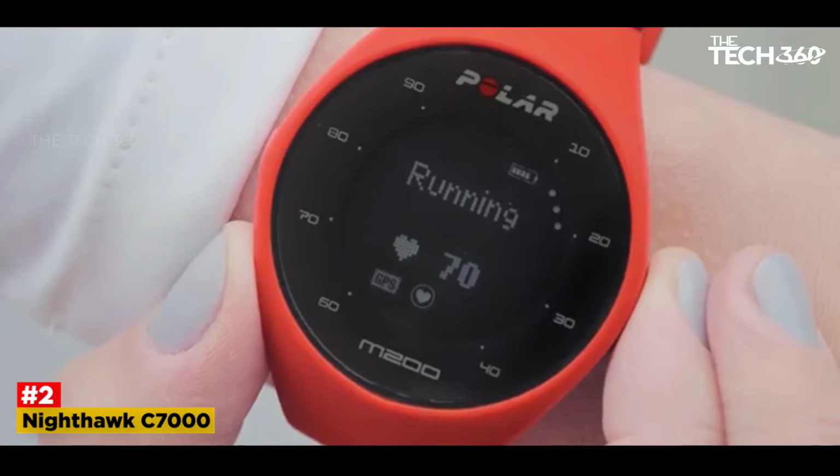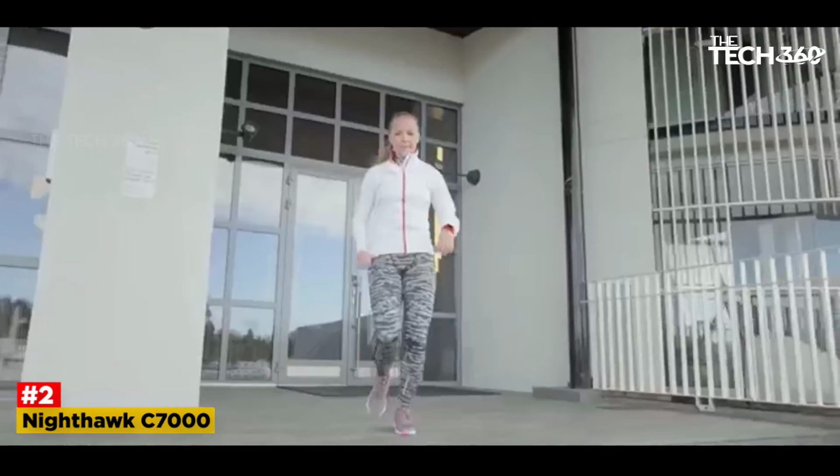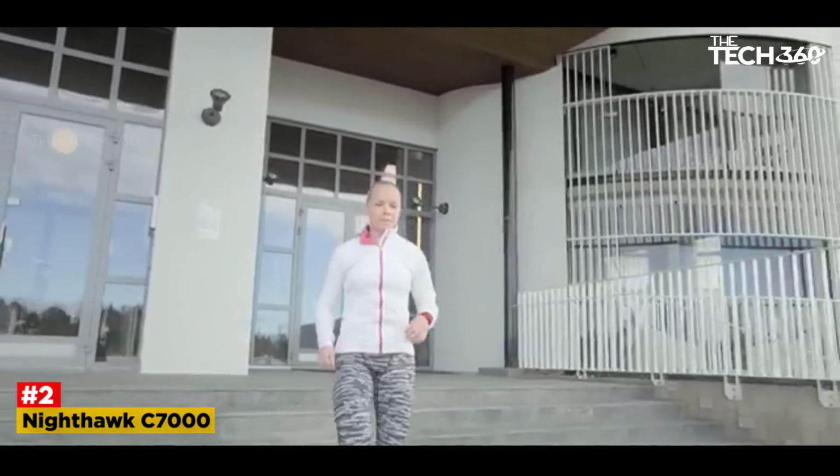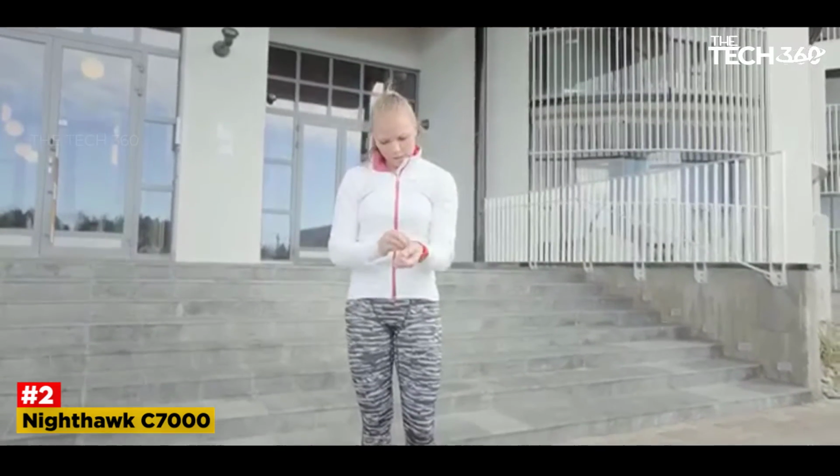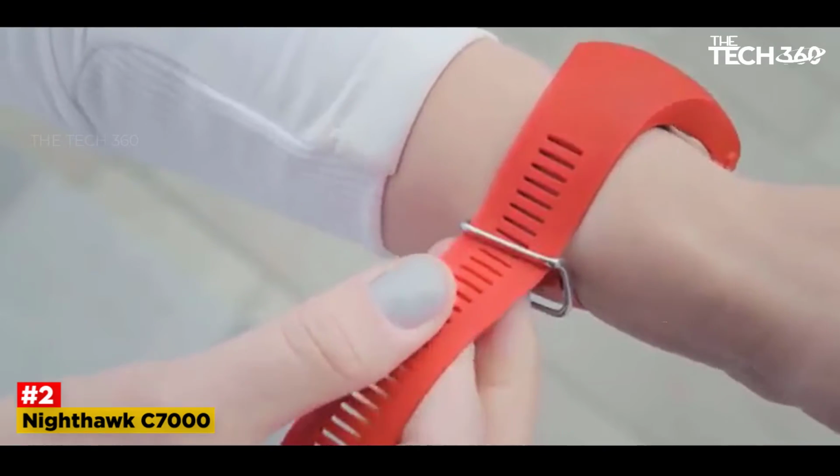Number 1. Polar M200. Another running watch for your consideration. The Polar M200 is one of the most affordable running watches money can buy, and you'll find it includes almost all of the fitness features you'll want from a smartwatch.